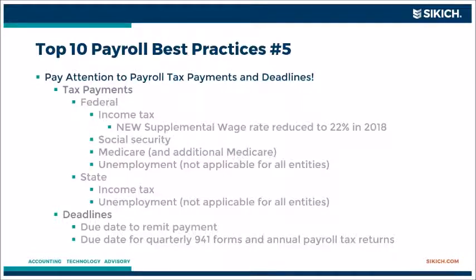In the area of the state, we have income tax, of course. I know we have several logged in from different states, so I'm not going to talk too specifically about that, but if you have state income tax, make sure you are withholding that based on the state W-4 form from the employee. And then we have unemployment taxes for the state, again, not applicable to all entities. Governmental entities have the option to do a pay-as-you-go for unemployment, or to do a percent of the applicable wages. So certainly if you're a governmental entity and you have any questions about the options that are available to you, you can certainly contact us and we can talk more specifically about that option that's available.